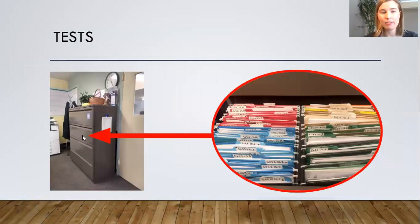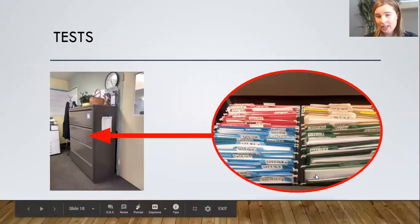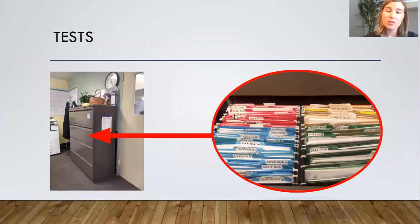These are in the filing cabinet in the education office, and the files are color coded. Book 2 is the red book, so we would just look in the red section of the folders there and find what we need.